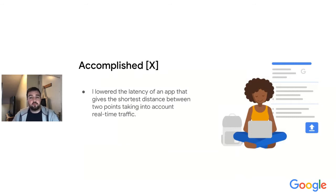So let's go, what did you accomplish? I lowered the latency of an app that gives the shortest distance between 2 points, taking into account real-time traffic. This example showcases the what. So you accomplished X. This is what you did.